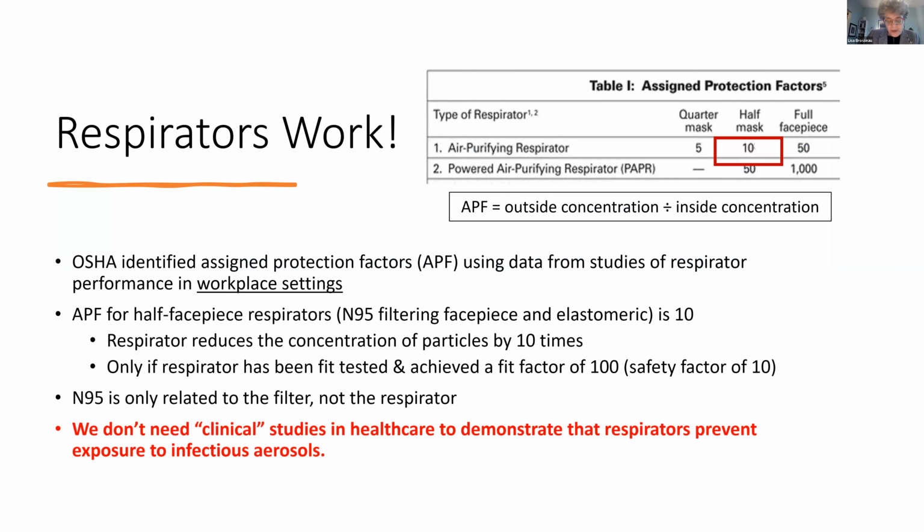As was mentioned by other speakers, respirators work. The HICPAC work group suggests that surgical masks are equally capable at protecting people from infectious aerosols, but this is not true. You've seen plenty of data already to demonstrate this. There are numerous studies, many of which OSHA relied on when updating its respiratory protection standard, that demonstrate the efficacy of respirators in workplace settings, using workplace protection factor studies, for example.